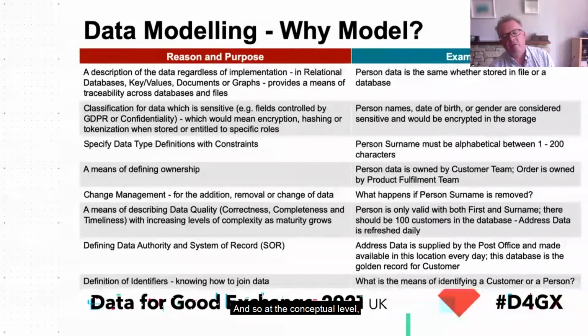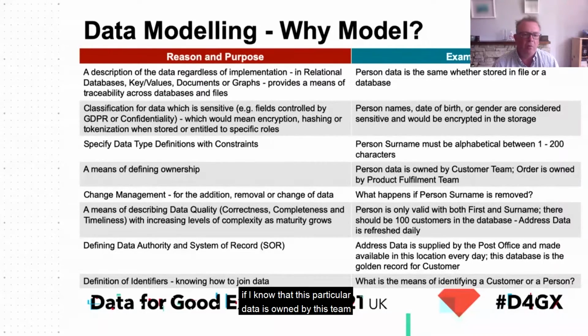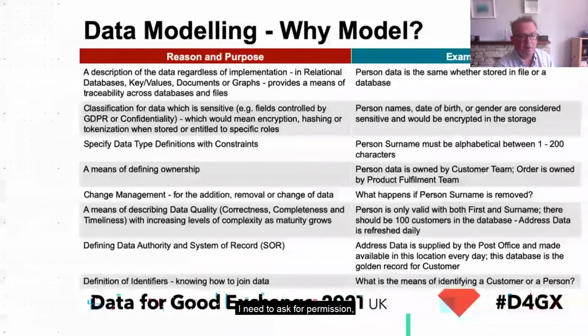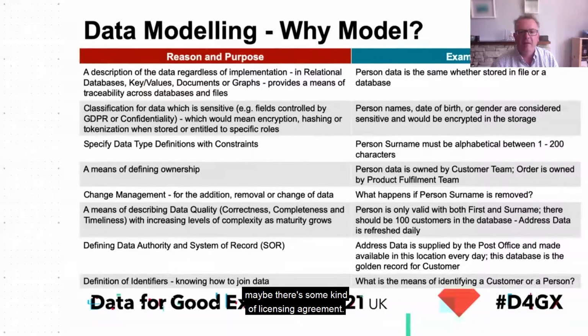Another thing, which I touched on briefly with the conceptual model, is means of defining ownership. At the conceptual level, if I know that this particular data is owned by this team, and this particular data is owned by this team, or this particular data is owned by a third party, then I know who can deal with issues on it. I know who to go to. I know who to ask if I don't understand the definition or there's an error in it. And then I can start to join and collaborate and get people to understand what it's being used for. Maybe there's entitlements on it. I need to ask for permission. Maybe there's some kind of licensing agreement. And so I need to go to the owners and know who those owners are, and I can do that typically against the conceptual model or the logical model to find out that ownership.